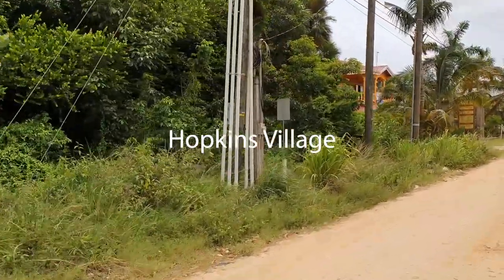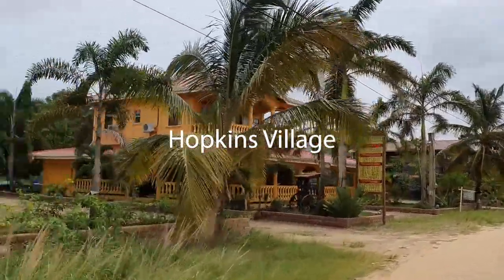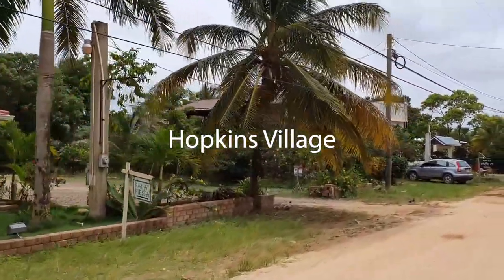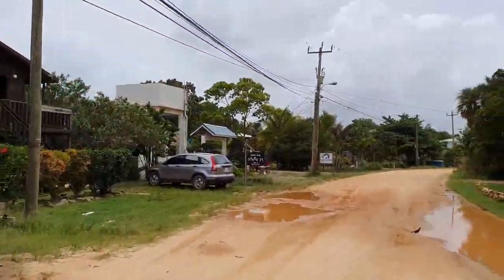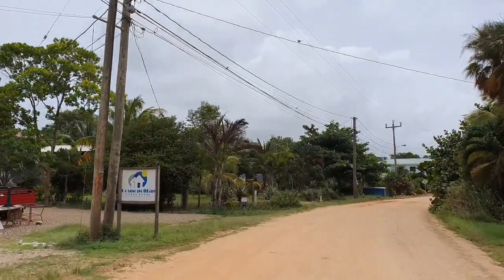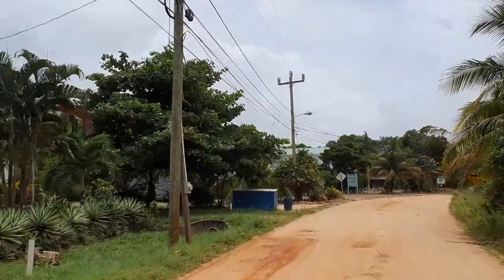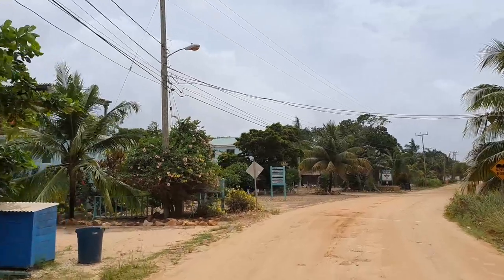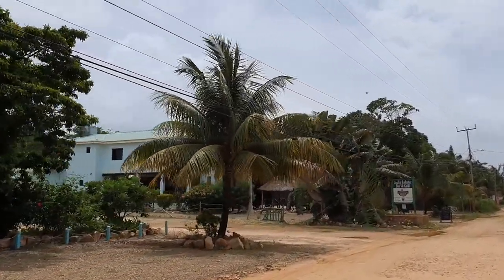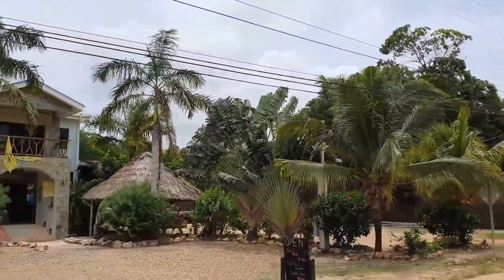Alright, so again, welcome to Hopkins Village. Hopkins Village is one of those Garifuna communities located near the seaside. I would call it a Garifuna cultural area. We drove all the way down to the southern part of Hopkins, and decided that we'll head up just to show you guys the scenery. The southern part is more of the touristy area where you find a lot of the larger resorts, as you can see in the area.